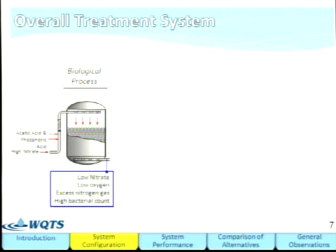What we have in this product water, we have low nitrate, which is the goal, but we also have low oxygen, we have excess nitrogen gas, and we have high bacterial counts. And so the rest of the discussion becomes about these other things that we don't want in that product water. And so these three things are what dictate what happens downstream from this biological process.